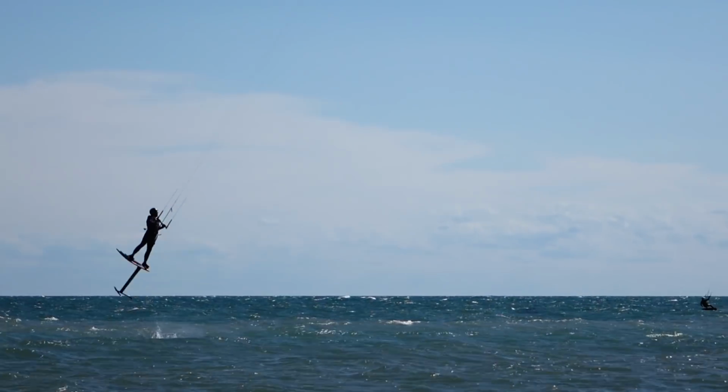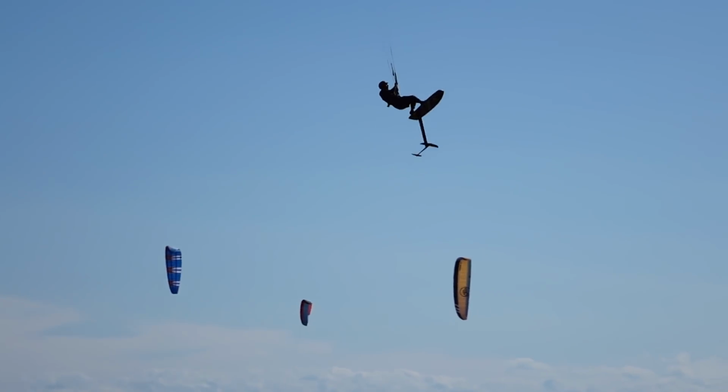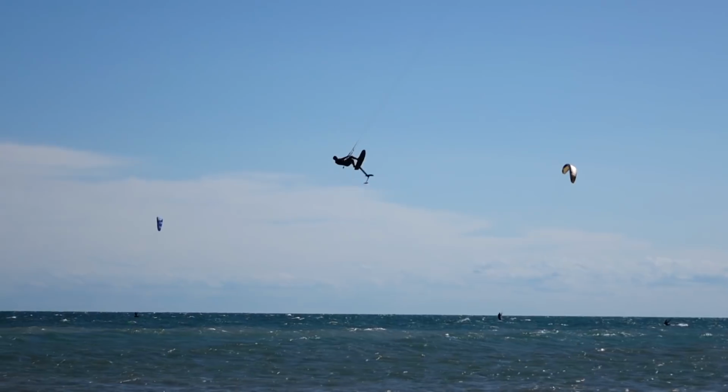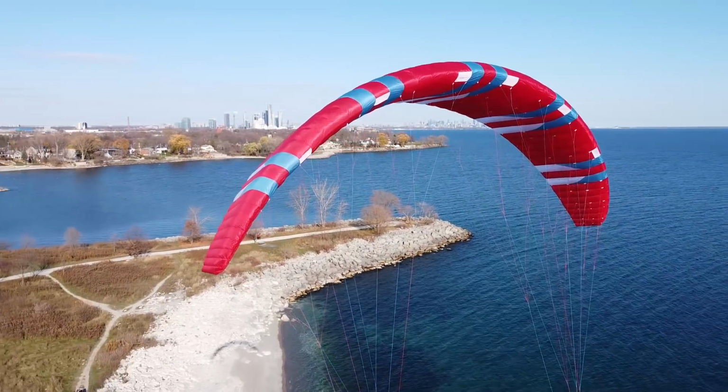The backstory to us reviewing this kite is that this summer some of Toronto's top foil boarders who've flown foil kites for over a decade switched to the Swift Kite. They had extremely good reviews about the kite, so we decided to give it a try ourselves. Elf Kites sent us a 12-meter kite for demo.